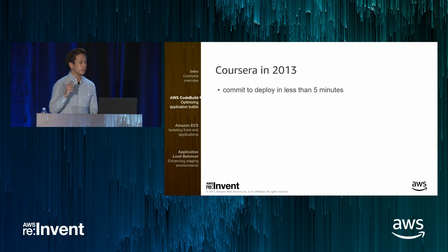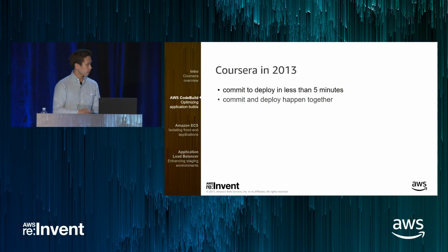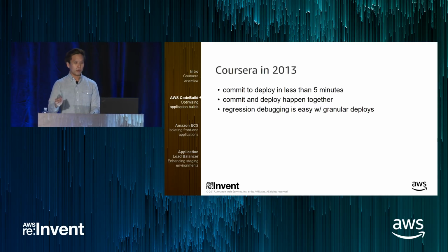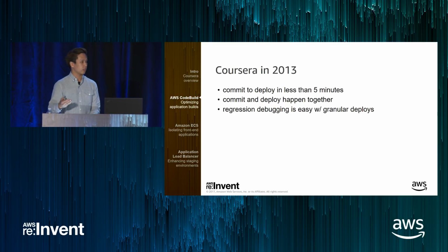But this was fine, right? Because in 2013, we didn't have that much JavaScript code. And so the time from commit to build to deploy, that all just took 5 minutes. And so developers could treat commit and deploy as a single task. And what we saw from that was that with really granular deploys, regression debugging was really easy because we could just look at our error monitors or look at the time someone reports a regression and then match that up with when our deploy events happened. And then we could figure out exactly what code change caused the regression.